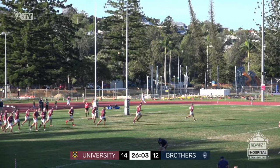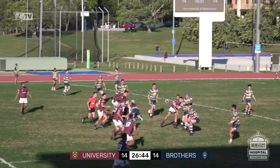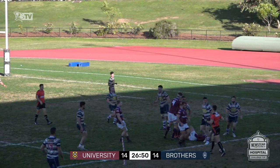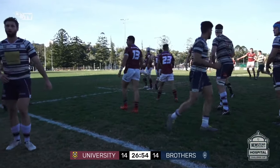No. Dead to rights. Gets it through. It's all tied up. 14 all. It just falls off the side. Van Eeden, flat ball. Here's Watson. What a great run by Ashton Watson. Loose ball is spilled out, and it'll be a Brothers line out inside 22.